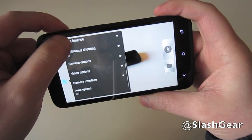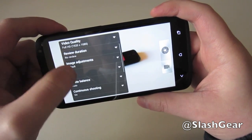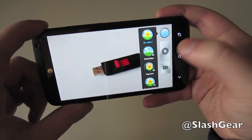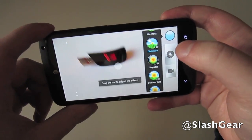There's dedicated shutter buttons side by side, one for taking pictures and the other for recording video. These are incredibly handy since you don't have to switch between the two modes. There's also a quick pull down menu that has all sorts of effects that you can apply to your photos and videos in real time.